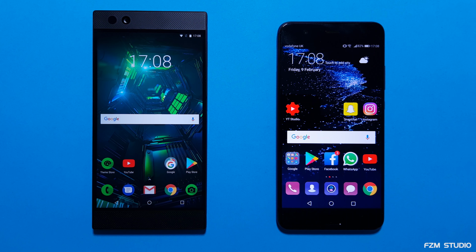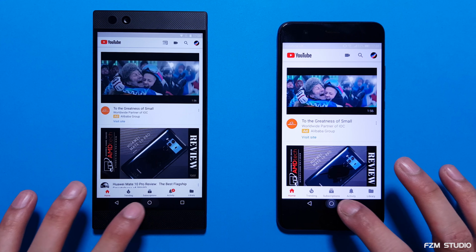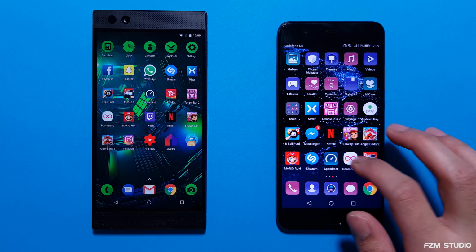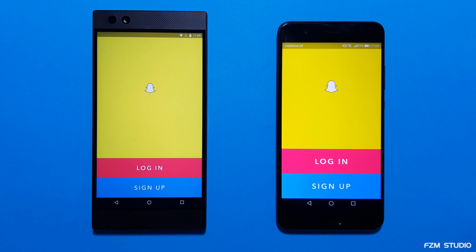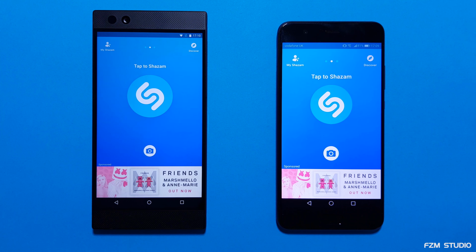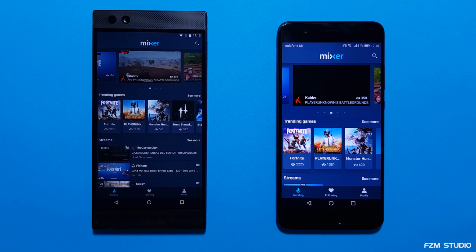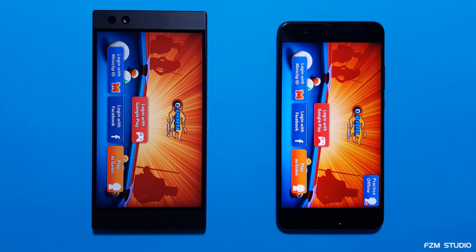Okay, let's check out the multitasking of both phones, or the RAM management, with YouTube starting off, held on the phones, Play Store, held in memory, going into Snapchat, and let's go to Shazam. Moving on to Mixer, all held in memory. Fantastic. Continuing on, let's go to 8-Ball Pool. Nice.